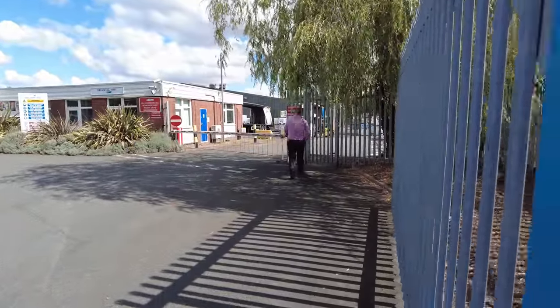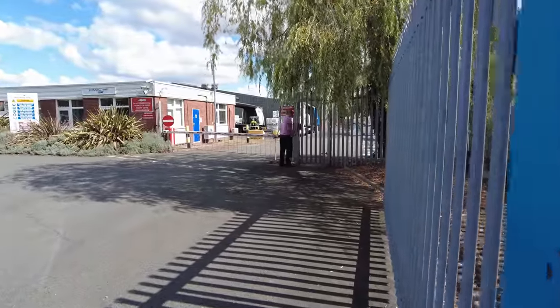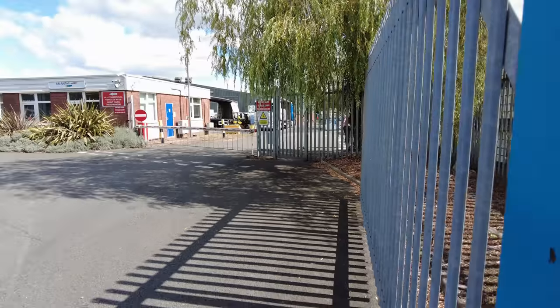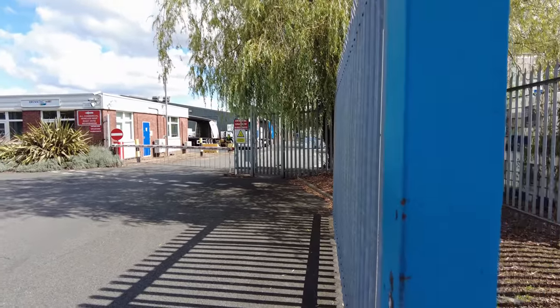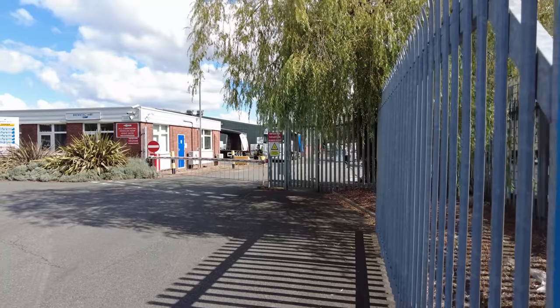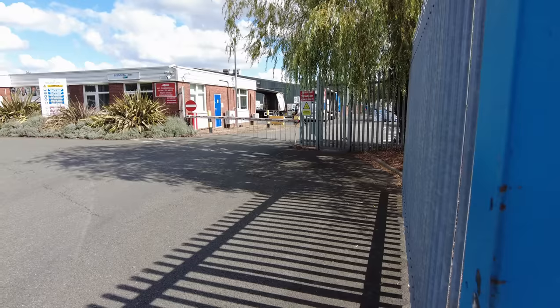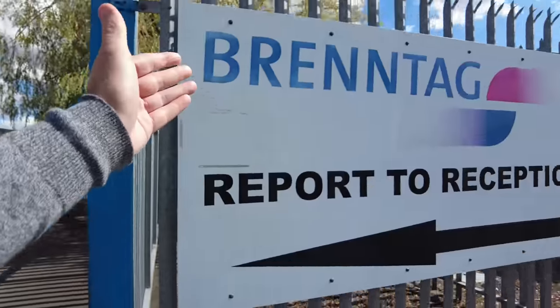So there we have it. Gentleman that's probably thought, I've said a little bit too much, but the security's great, look. Security swipe to get in. Yeah, he may have thought to himself, I've said a little bit too much here. Please delete it, but you know, it's not going to get deleted. This is a first-hand account, my first-person view of arriving at Brenntag.